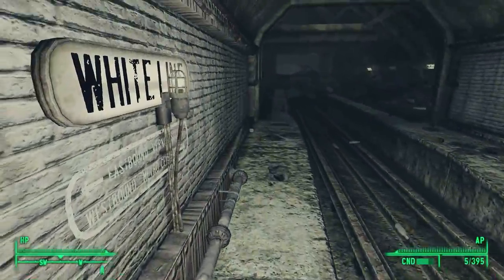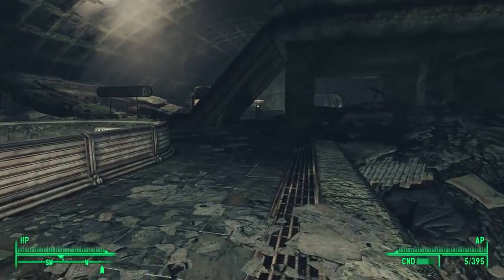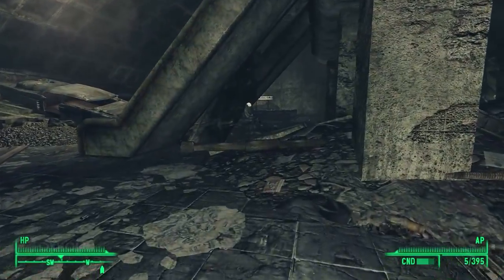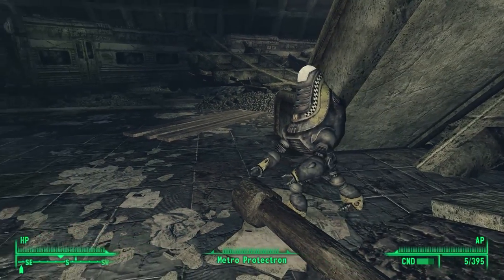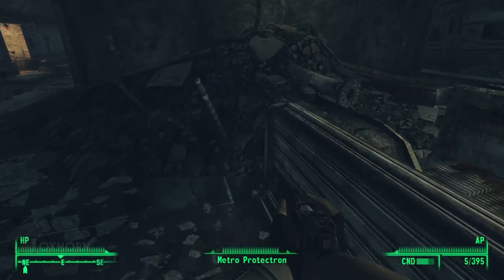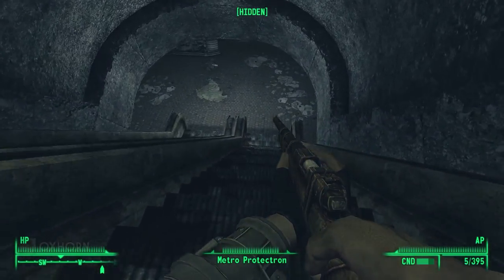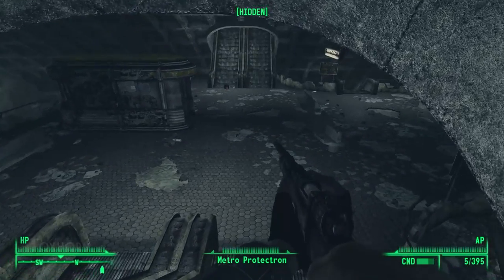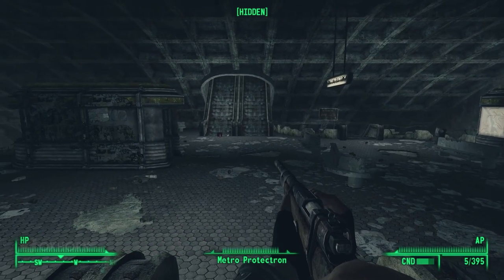So that means that this level of Metro Central is clear. Oh, hey, look at that! Our Protectron buddy survived, though he did take a few hits, which means he probably cleared the platform below for us. Well, let's see what damage this guy did. Moving to either of the 2 escalators, we can head down to the next level. And we arrive on a mezzanine waiting platform.